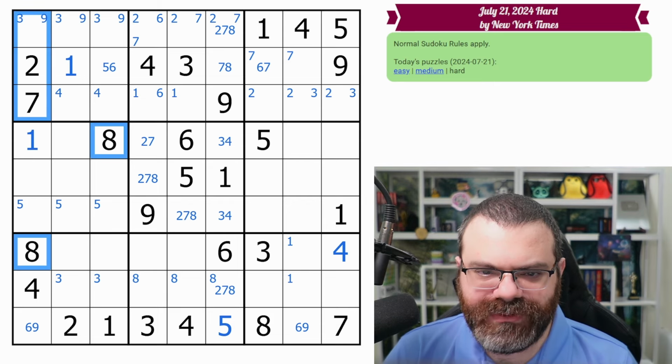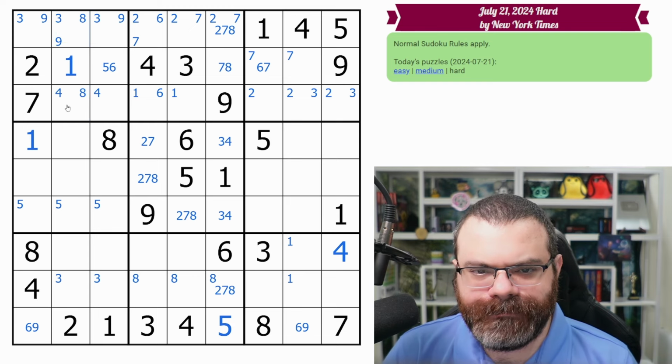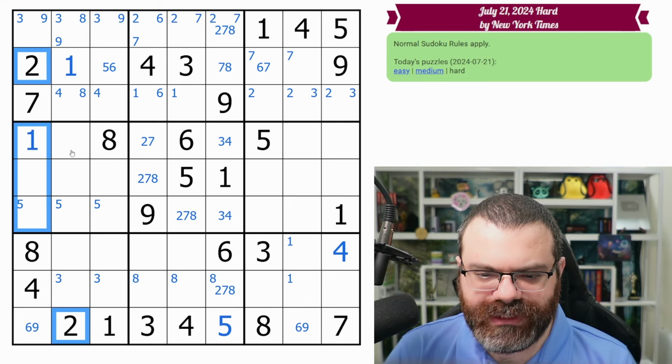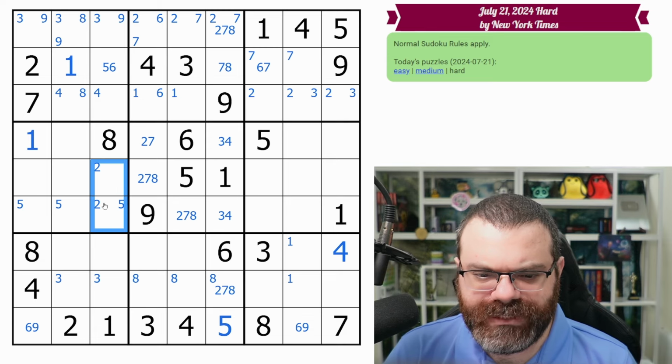So 8s. We do have 2 8s looking up. Puts an 8 in one of these two. Don't think that really does much, but these are so corner marked up. 1, 8, 2, 7. So the 2s do look into here. Putting a 2 down here. One of these two. Let's see.